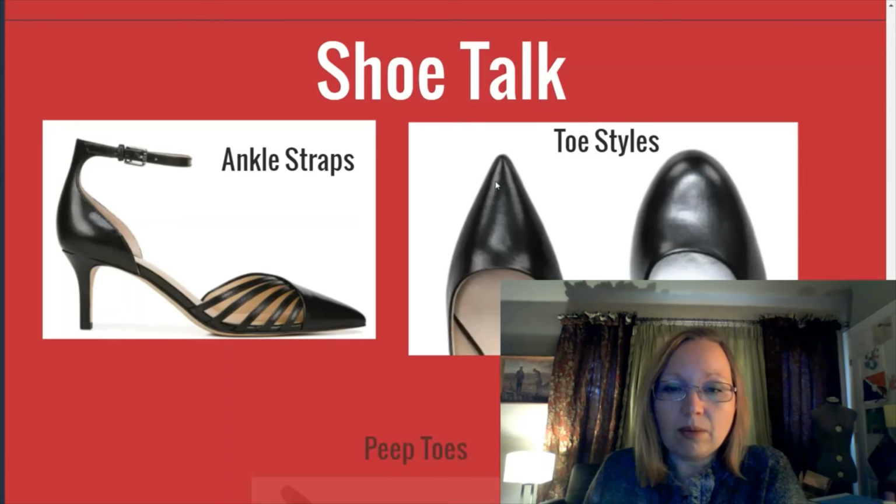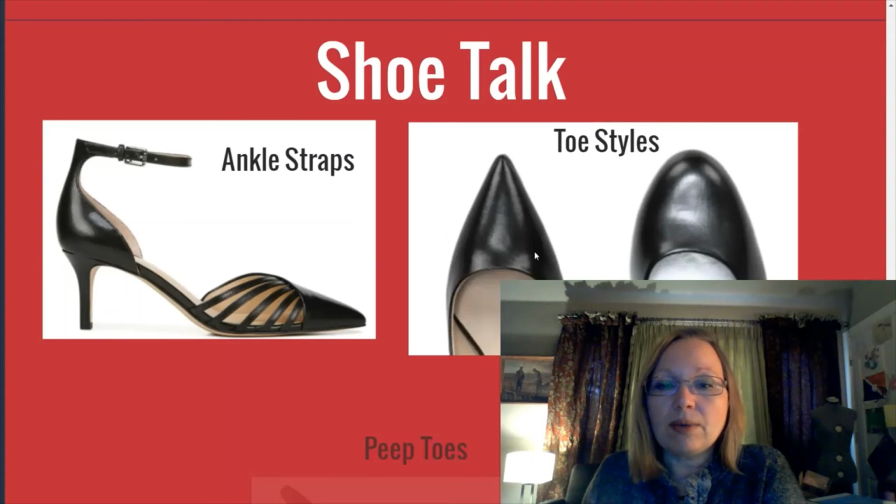A lot of pumps have pointed toes, and when you're purchasing shoes online, you might accidentally get a pair that has pointed toes, and then you won't be able to wear them. For me, I can't even get my foot into a pair of pointed toe pumps because of the way my foot is shaped. I have to get rounded toes. So when you're shopping for shoes, make sure you look at the toes, especially if you're shopping online.